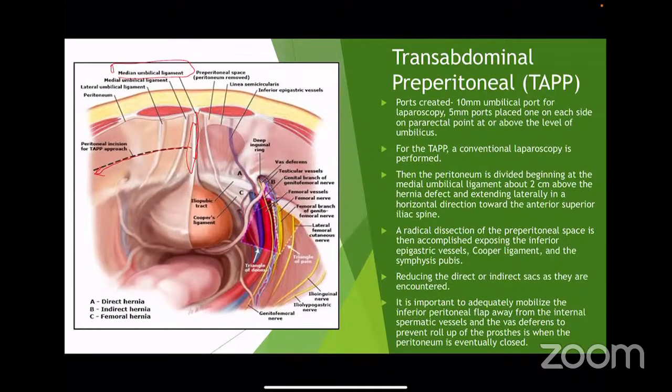A radical dissection of the preperitoneal space is then accomplished, exposing the inferior epigastric vessel, Cooper ligament, and the symphysis pubis. Why? Because if you have read about hernia, then you must know medial and lateral. The inferior epigastric vessel is important. Lateral to it is indirect inguinal hernia. Medial to it is direct inguinal hernia.